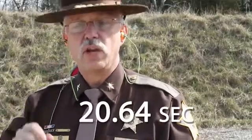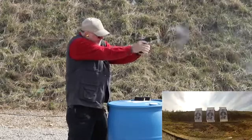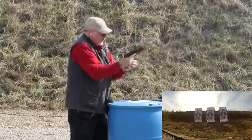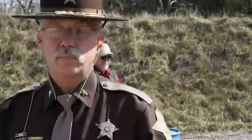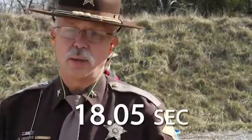Our two 15-round magazines took 20.64 seconds to fire on the 3 targets. Now our demonstrator, Jim, will be firing 10-round magazines on our 3 targets. Our 3 10-round magazines took 18.05 seconds to shoot. Now Jim's going to demonstrate shooting 5 6-round magazines.